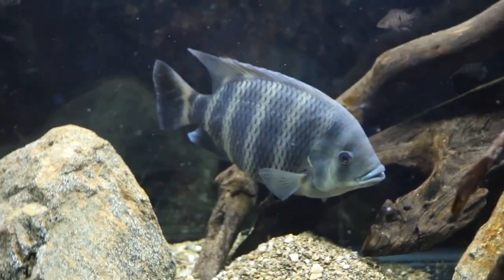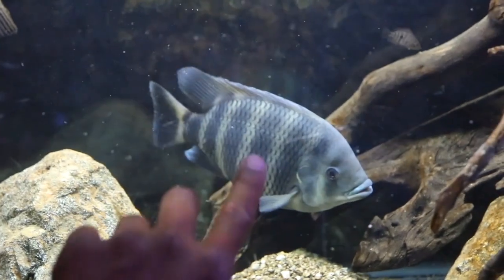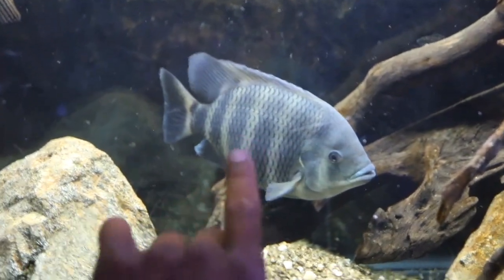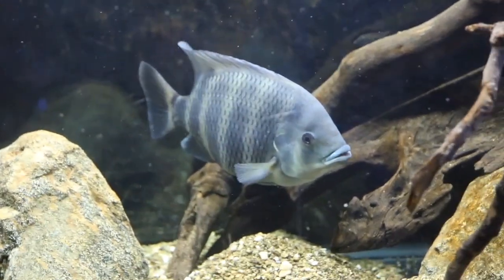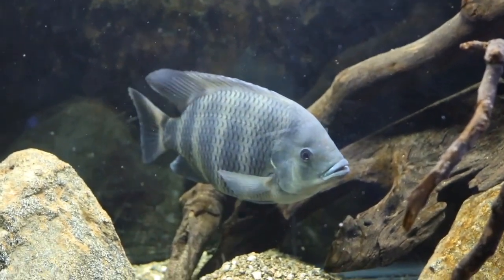And then when this fish is shy or just uncomfortable, a lot of times he's just gray, which is, if you see that darker pattern right here, his whole body is that color. So that's one of the things I love about this fish. You can really tell how this fish is feeling based upon his appearance.